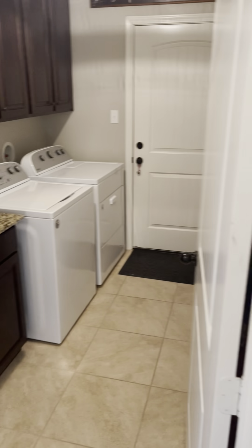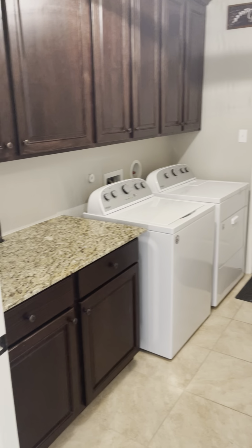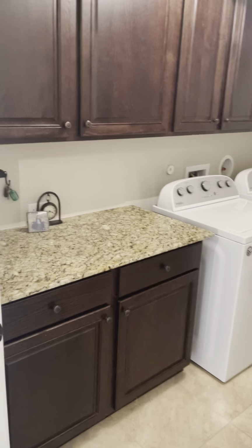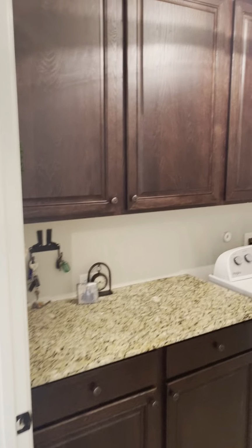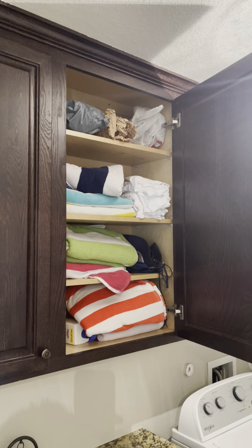And this is right next to the bathroom here. So we got the temperature control here at the thermostat. That is a door to the garage. We're going to go out there in a second. And you can see the washer and dryer, a folding area as well. And these cabinets go all the way up to the ceiling. So kind of give you an idea of how large this is as far as the space goes.